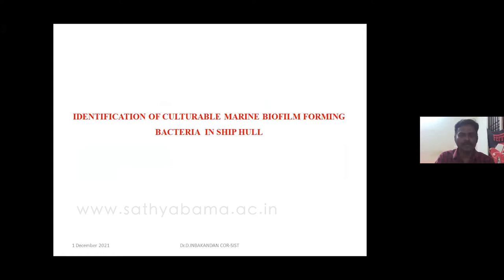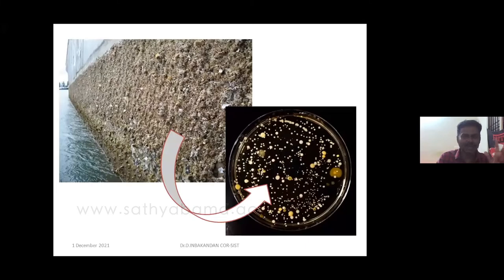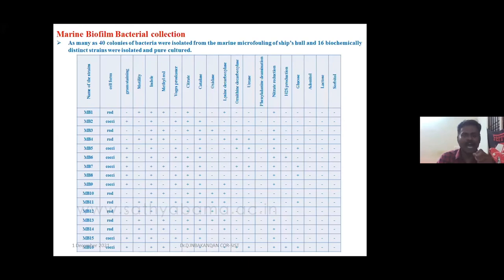Before synthesizing the nanoparticle, I need some kind of organism to test this nanoparticle. So what we did is, we collected some biofouling biofilms from the ship hulls. We isolated the biofilm from the ship hull, and we plated it with the help of a nutrient broth, for example, Zobel Marine agar broth and agar plate, and we plated the biofouling culturable colonies there. We isolated around 40 colonies, and we found 16 different unique colonies, and we separated these 16 unique colonies with biochemical tests.